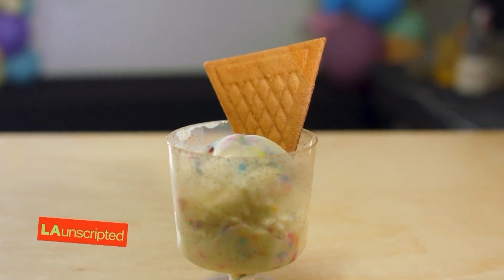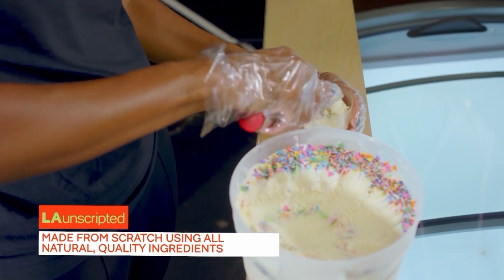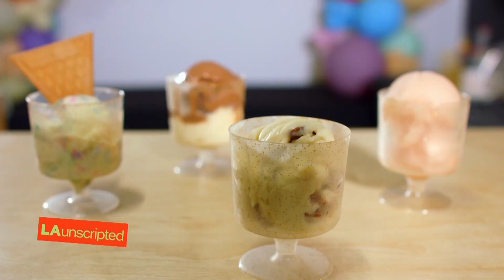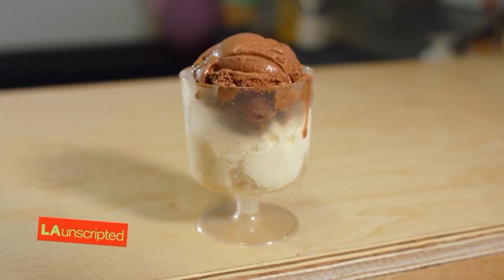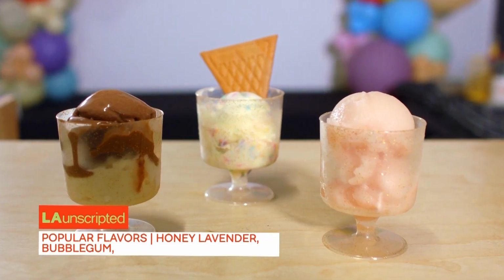I make all of the ice cream, I come up with the flavors. Friends will have ideas, my children have come up with some of the flavors, and I experiment until it's right. I have traditional recipes like our sweet cream, vanilla, and chocolate, and then we get more adventurous with the whiskey praline or saffron and pistachio.